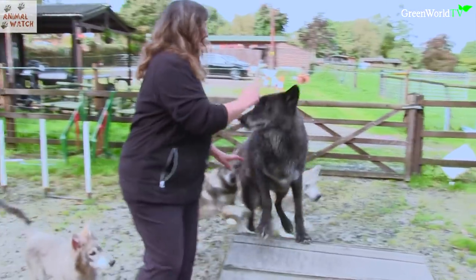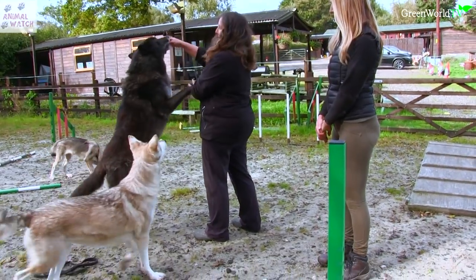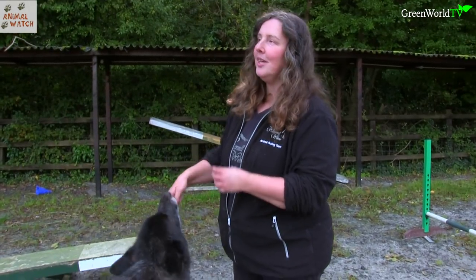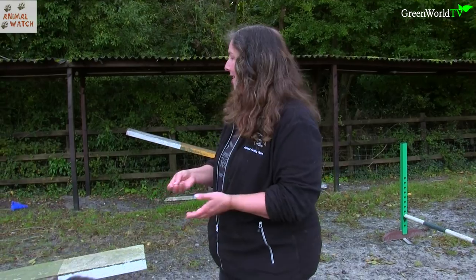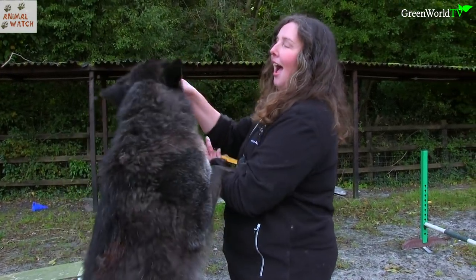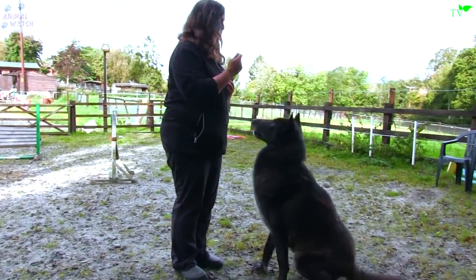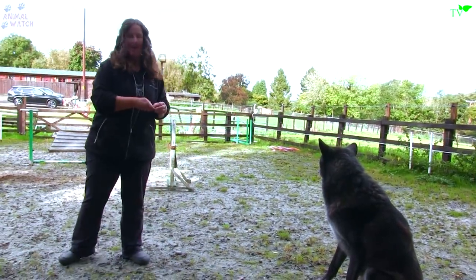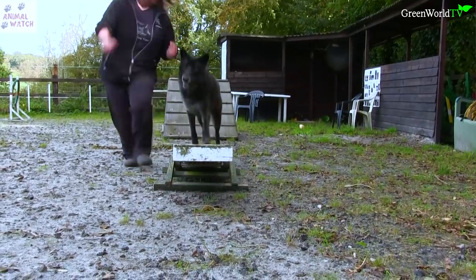Walk on, wait. Turn around. Good, step up. Good. Step up. Good. So we're going to start by doing the little A-frame, which is just up, up, up. Then we've got the seesaw. It does what it says on the tin, really. You can't wait to get going, can you, Winston? Come on then. And then we're going to do a few jumps, and then we'll see if we can squeeze into the tunnel. Sit. Good boy. Wait. Winston. Up, up, up. Good boy. Seesaw.